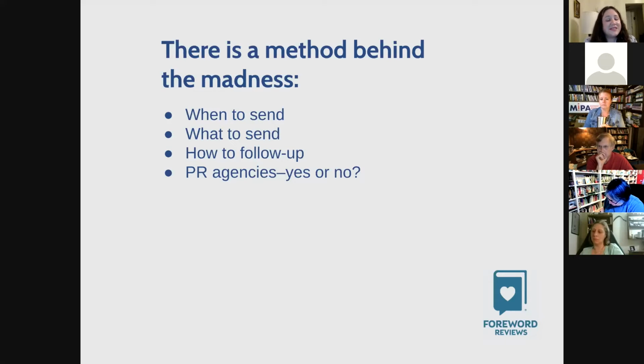You want to send it with a tip sheet that gives all the relevant information to the person doing selections right up front in a succinct manner, and something that they can look at quickly, scan, and see, is this going to fit for our next issue? Follow-up is going to vary from magazine to magazine.